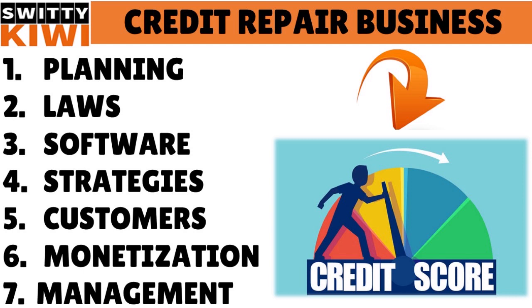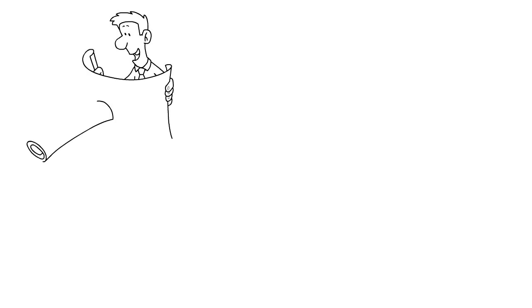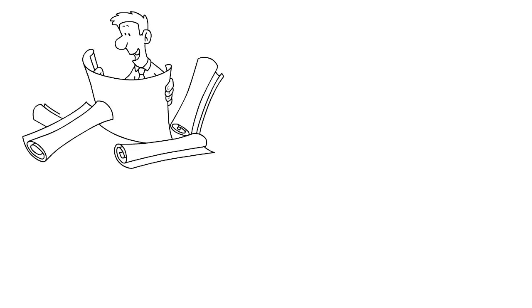And first thing, you need to do planning. When we talk about planning, we are talking about advanced planning and operations. So there are two sides of this equation. Let's talk about advanced planning. You really need to have an idea of the startup and ongoing cost. How much is it going to cost you?